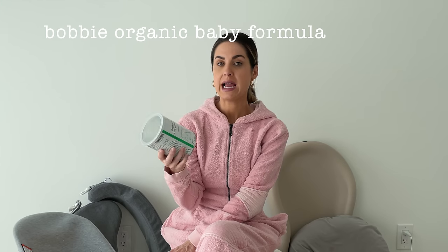Okay, so next up is a newer item to the formula world, as I have found. This is Bobbie, and it's a new formula. It is based off of all those European formulas that you see all over Instagram. I was really intrigued with this because it is FDA approved, and it's made in the US as well. So I think that's huge.